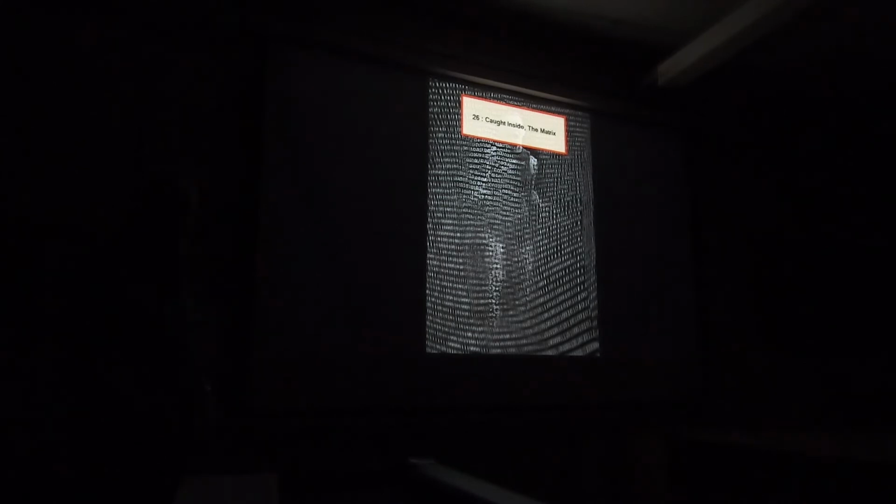Caught inside the matrix. Again, going back to the one we had earlier on, Do Androids Dream of Electric Sheep? This is a very bold technique. This person looks a bit like a runner, and you use this effect. I don't know how you've achieved it, but it looks like zeros and ones. It looks a bit like chainmail.